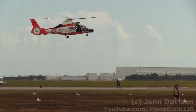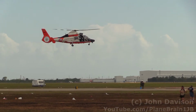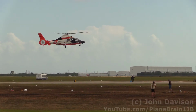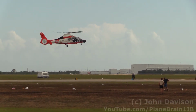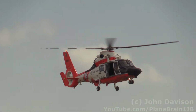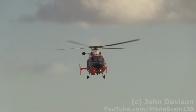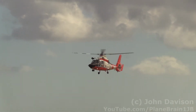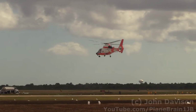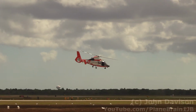Now the Dolphin helicopter will transition into forward flight to conduct an orbit around the swimmer and our simulated survivor until the rescue swimmer calls for pickup. The maneuver that the aircrew is showing you now is called a pirouette, which is basically sliding 360-degree turns down the runway.